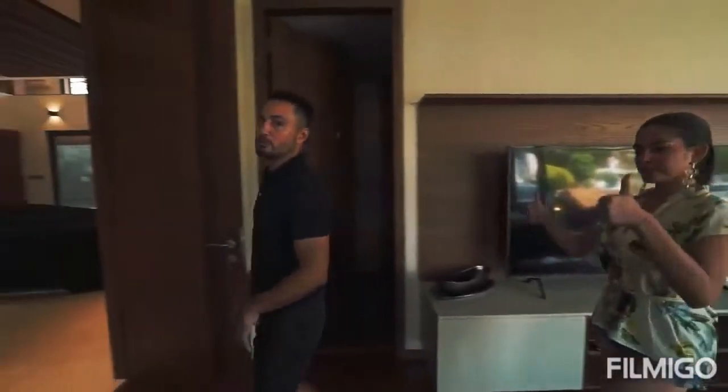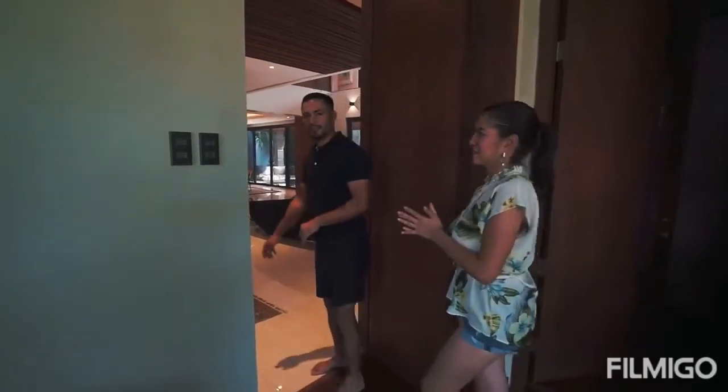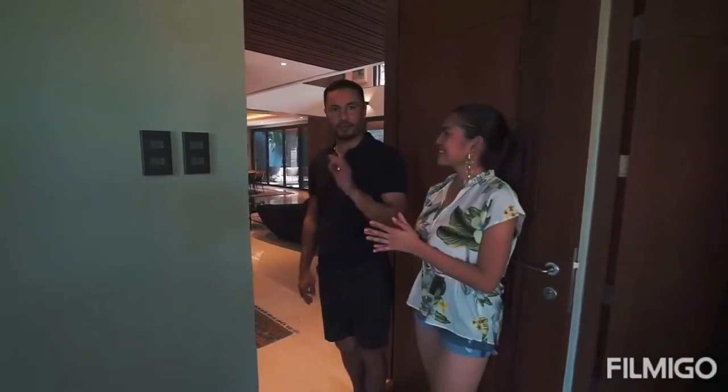Alam niyo po, when I first moved in, yung kwarto ko ang huli ko. Inuna ko yung kwarto ni Mommy at Daddy. Austin, my nephew. Last, mga 2 days ago lang, nakuha ko yung aking kama.